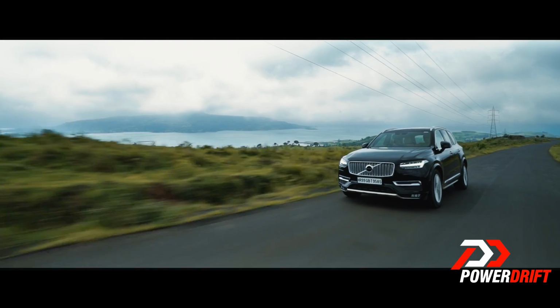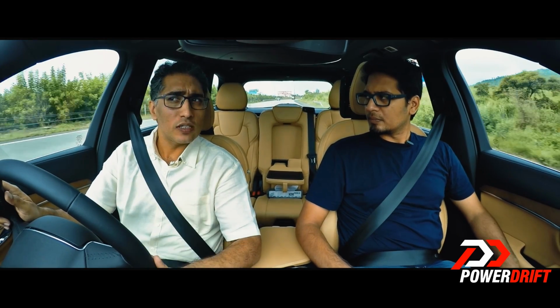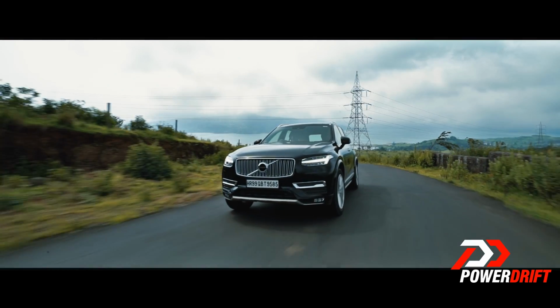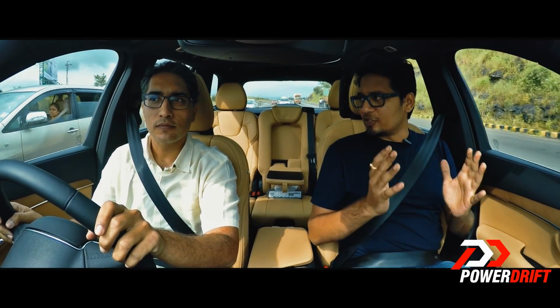The ride bit, when you have a luxury car, the ride needs to be cosseting, it needs to be quiet, it needs to be plush. That's not the case with the XC90. I can't get myself around the fact that a car like this doesn't come with electric adjustment to the steering.